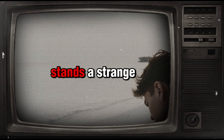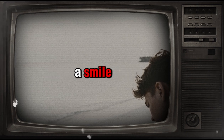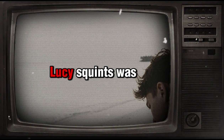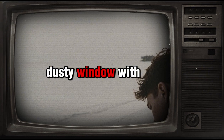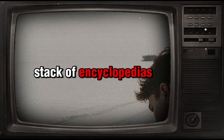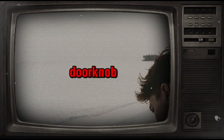At the corner stands a strange building. The red door looks crooked, like a smile. Above the door, paint chips show where letters once were. Lucy squints. Was there a name here? She wipes the dusty window with her sleeve. Inside, books pile high like towers. A yellow cat sleeps on a stack of encyclopedias. Lucy's hand hesitates on the cold doorknob.